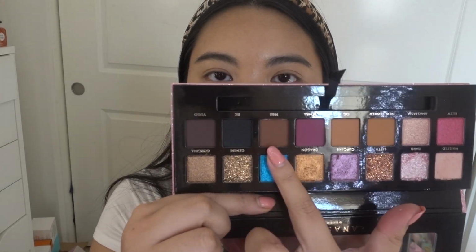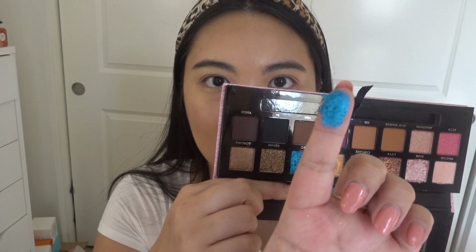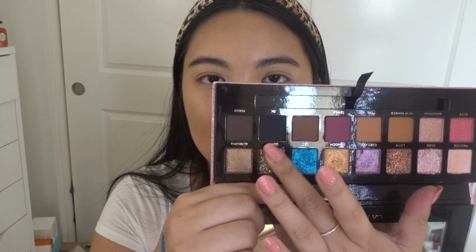And moving on, we have Leo, which is this pop of blue. Oh my goodness, look at that. I think I'm gonna use this shade today because look at that. Just look at it. It's amazing. Then I'm going to swatch Gemini, which is this shade right here.